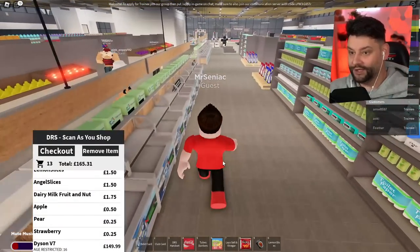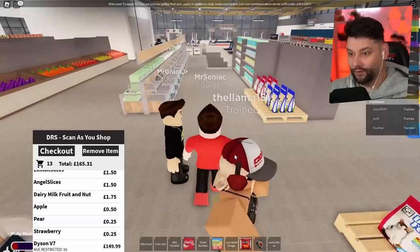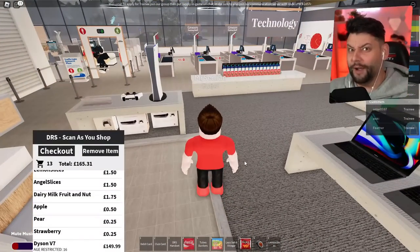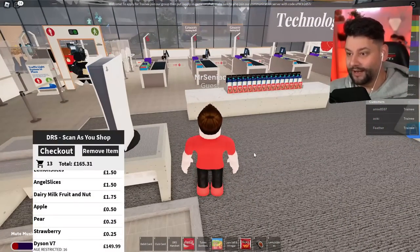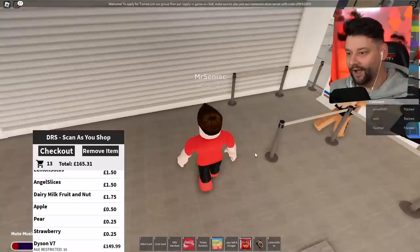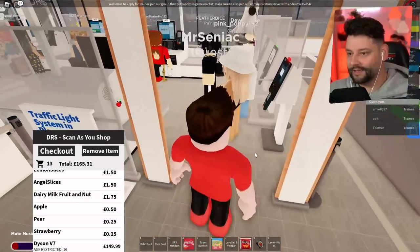So, what I think I should do is low-key go and try and buy this stuff, just to see if I've got the money, and then go check my bank balance. Because I'm slightly worried that I don't have this type of cash right now. So let's get in line for the checkout, guys.